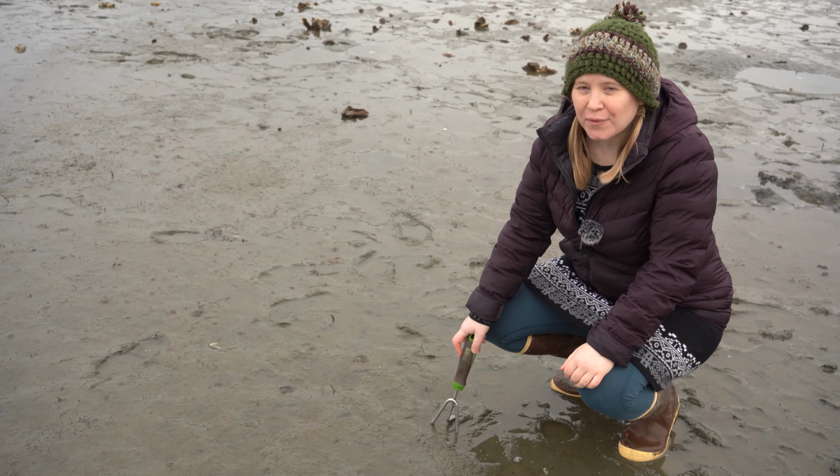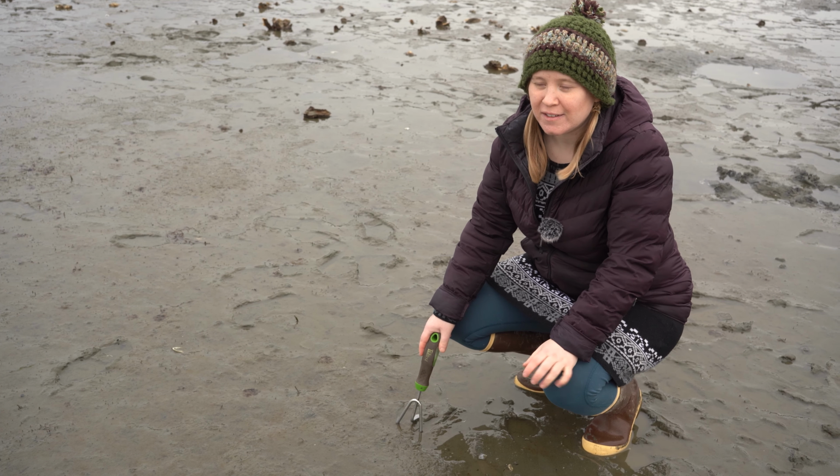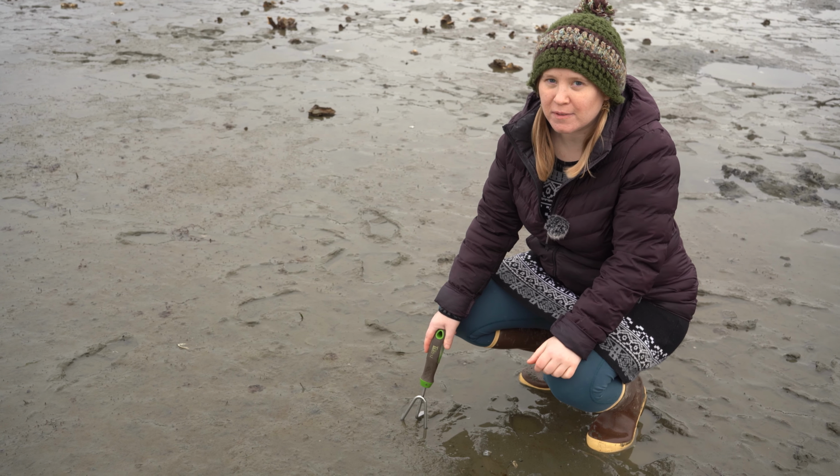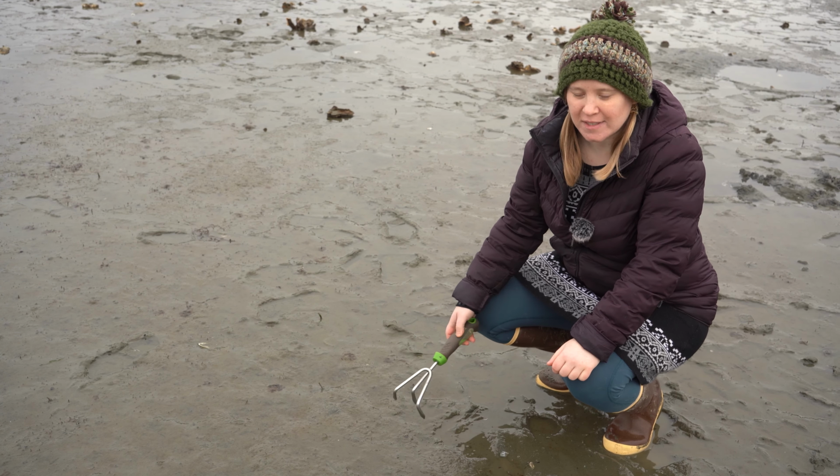Here's a hole. So we're pretty far down in the intertidal zone, pretty close to the low tide mark. Not as far down as the oysters, a little bit up from that, but we're going to look for butter clams down here in this lower section of the beach.